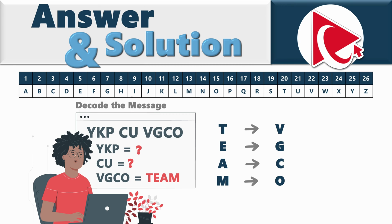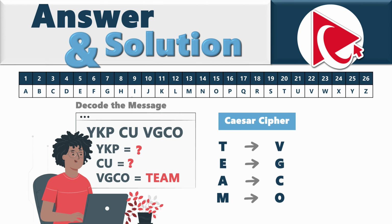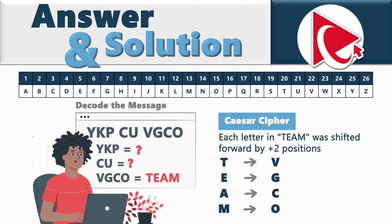And in fact, the cipher used here is called the Caesar cipher, where each letter of the word TEAM was shifted forward by +2 positions. For example, letter T is number 20 in the alphabet, +2 would be 22, which converts it to letter V. E is number 5, converts to G, number 7. A is number 1, converts to C, number 3. And M is number 13, which would encode to letter O, 15. Our goal here is to decode the message YKP CU VGCO.